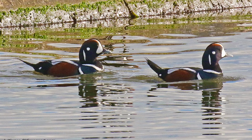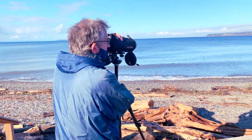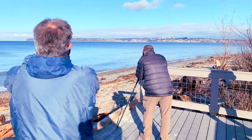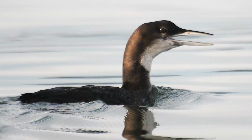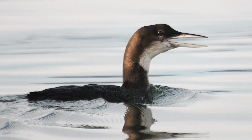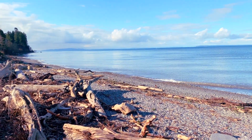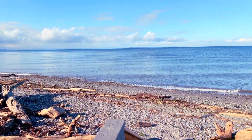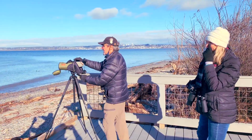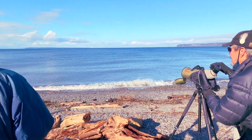I was looking before for a common merganser, not common merganser, excuse me. I'm looking for a common loon. And I find a common loon out here on the water. Well, Paul, oftentimes you can see other birds. Oh, there's something new. It just came to the surface. Let's see, what have I got here? Oh yeah, there's our common loon. Yes, thank you. I've been looking for that. I saw one over here before, but he disappeared.